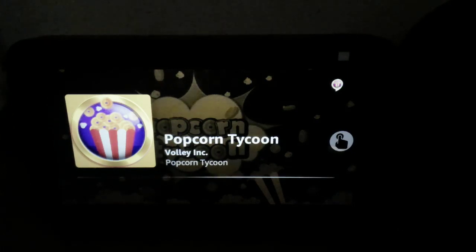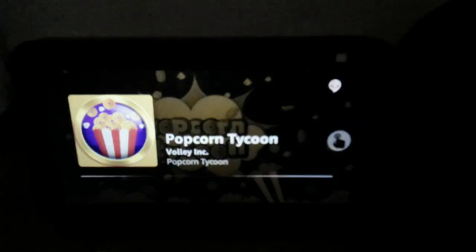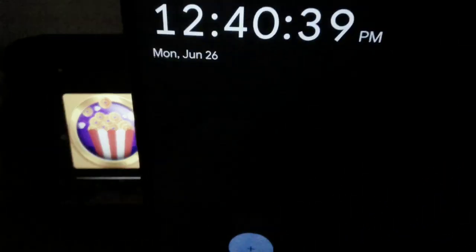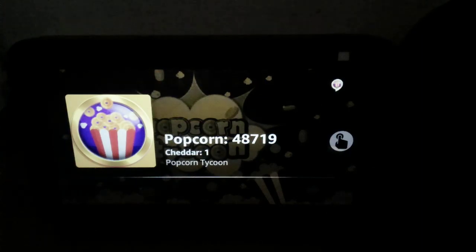You now have 45,095 popcorn. You now have 48,719 popcorn. If you pop 401,281 more kernels, you'll be able to afford a brand new item.